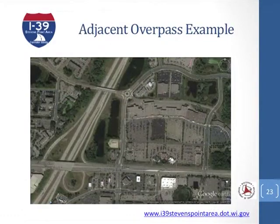There is also an adjacent overpass example that we'll get into. So the main interchange is in the kind of bottom left of this, and then to the north there's actually an adjacent overpass, and what that does is that kind of helps get some of those local traffic trips that are just trying to get from point A to point B but have to travel through the interchange. What this adjacent overpass does is it lets them avoid the congested interchange and lets them get to their point A to B a little bit faster. So that's also an option that could be considered as well.